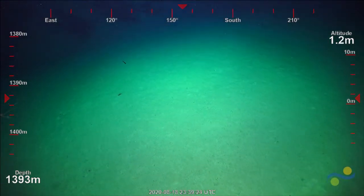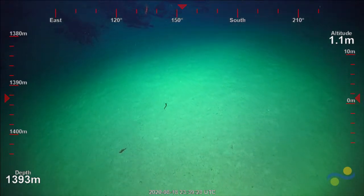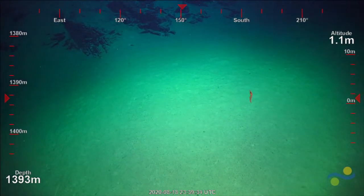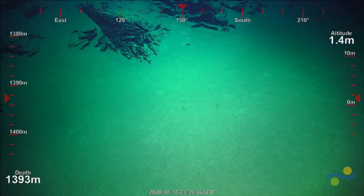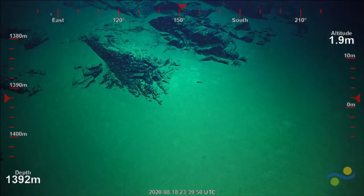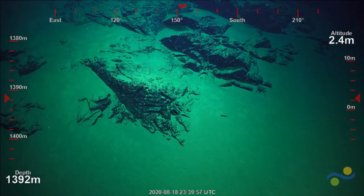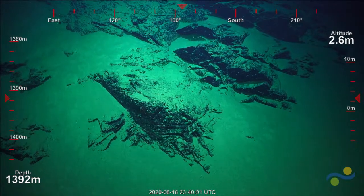This is what we really want to see on this dive from a geologic point of view. This is great. Okay, good. We shall take our time here. This is almost straight away very reminiscent of the dive we had a few days ago, where at this similar depth, 1,390 metres or so, we had rock outcrop. This is beautiful.